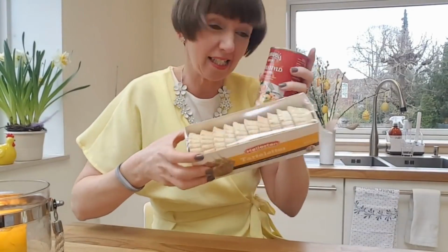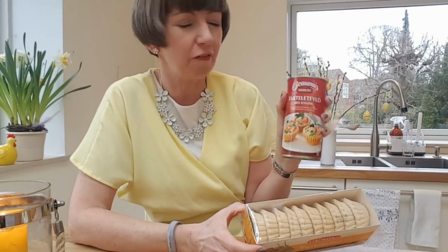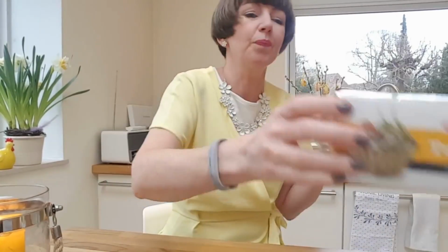So what I would generally do is make this filling myself. It's like a bog standard bechamel sauce with pieces of chicken meat and peas and carrots, little tiny cubed carrots. You see that there? That is also another thing that you might see on the Easter table. A really good old-fashioned thing, tarteletter. We don't eat enough of them actually, so we're going to be eating them very soon.